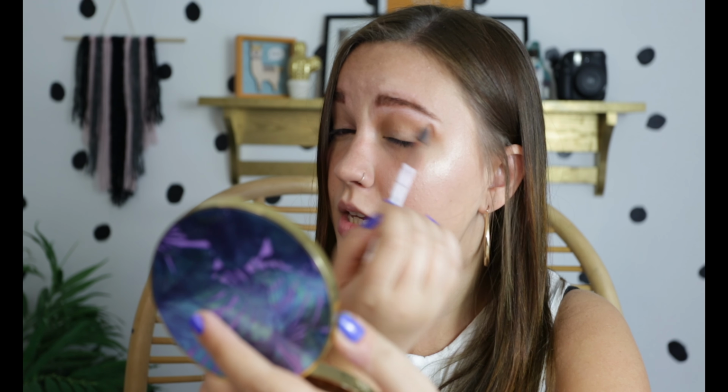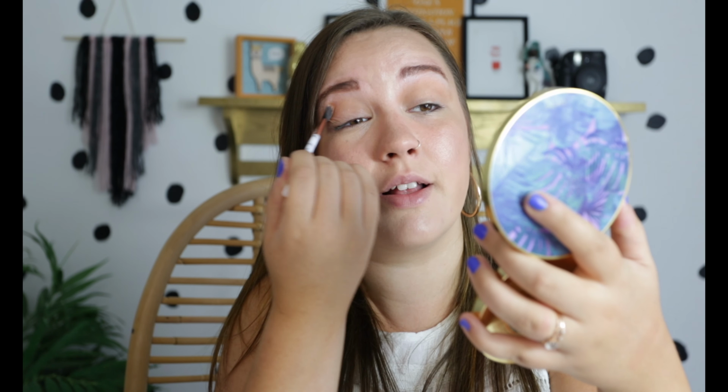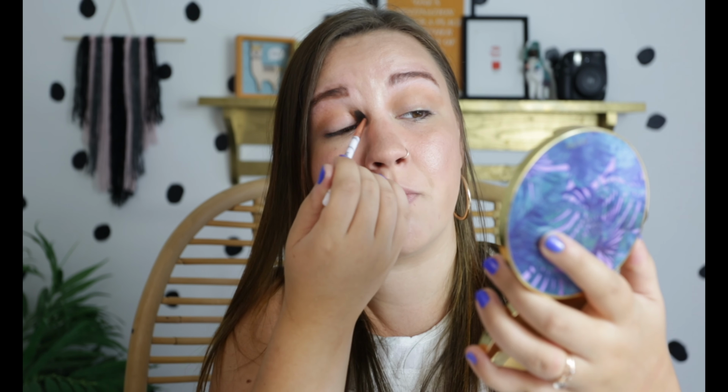And this is actually the only Tarte eyeshadow palette I've ever owned. But not saying that I won't pick up other Tarte eyeshadow palettes in the future. I don't know, I feel like Tarte for me is kind of one of those underestimated brands.